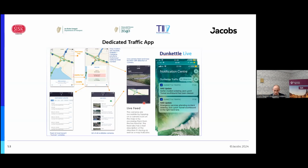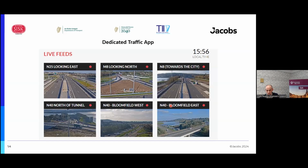Another highlight of the app really was the provision of the cameras that are based down around Dunkettle. So the cameras, you could click into the app onto any of the cameras and it will give you a feel for the real-time situation. So for instance there, that's the interchange there outside the window of the hotel here. That camera there goes back, it shows you way back towards Kinsale Road roundabout.